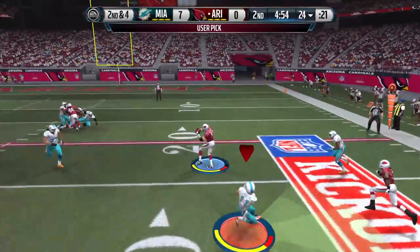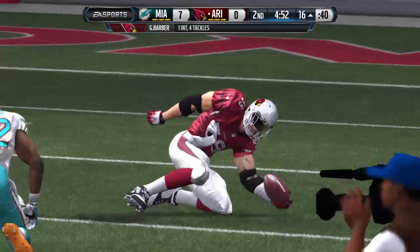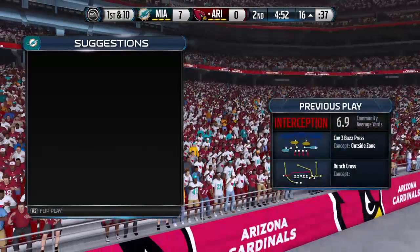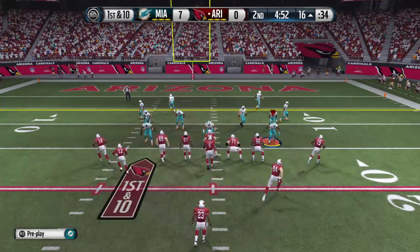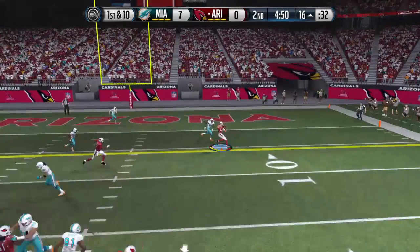A takeaway. Nice tackle. Well, nowadays, your linebackers, they got to be able to do everything. They got to be big enough to get in there and stop the run, and also athletic enough to be able to get in position and make an interception. Good job by the linebacker. First down at the 16.